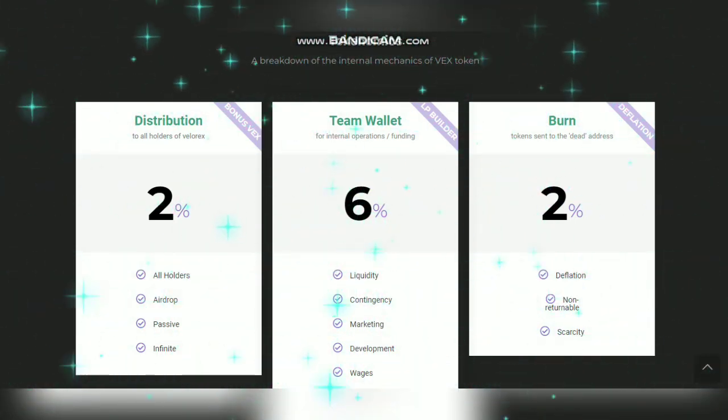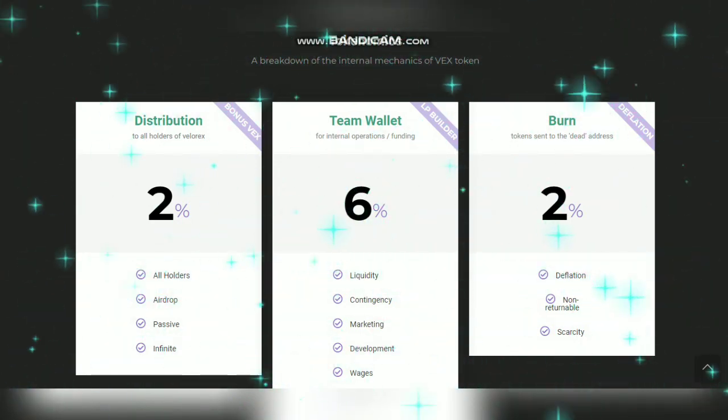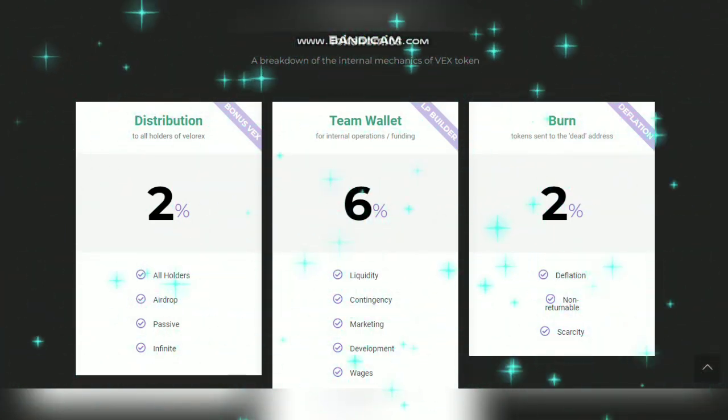Burn: tokens sent to the dead address. 2% deflation, non-returnable, scarcity.